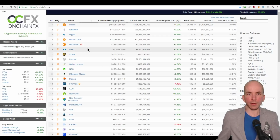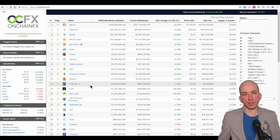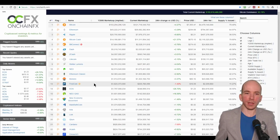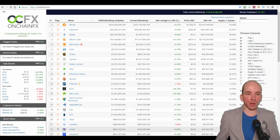And I've just noticed something else. BitConnect has a deep red symbol for the scam, but First Coin has sort of an amber scam icon, which is interesting. It's a circle with a cross, with a slash in it, which is like do not enter or whatever. But I've only just noticed that there are different colors, so maybe this is like semi-scam and big scam. I don't know. But anyway, let's just look at the big winners and losers.